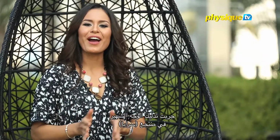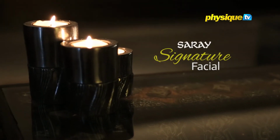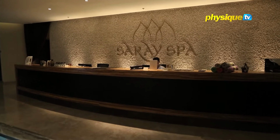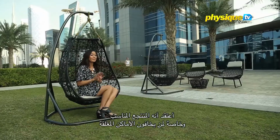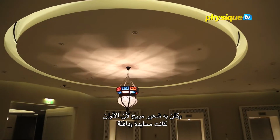I tried out the Sarai signature facial at the Sarai Spa. So the first thing I noticed when I entered was that the spa was really big. It was quite grand, but still the style was quite minimalist. So I think especially for people who are a bit claustrophobic, this is the perfect spa for you. But it didn't feel cold because the colors were very muted and warm.